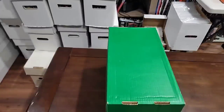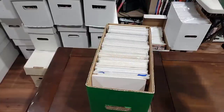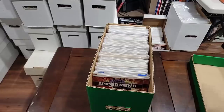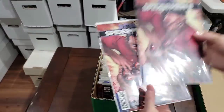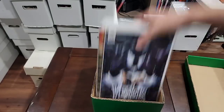All right. I cleaned up box number 3. What are they? What is this? Part 11? I feel like I'm losing track here. We don't need the boards. We'll put those aside. Oh, I like this, though. Right off the rip. Spider-Man, 2 copies of Spider-Man 2, number 3. Put that aside, and let's go at it.